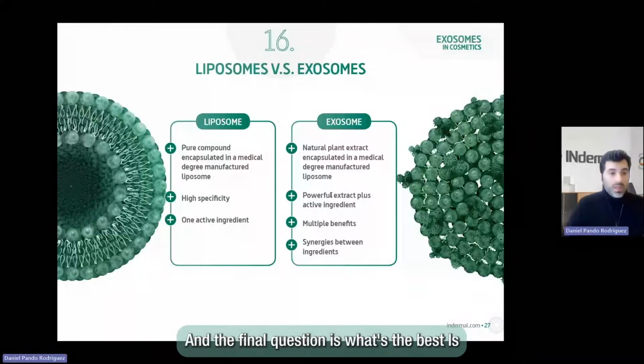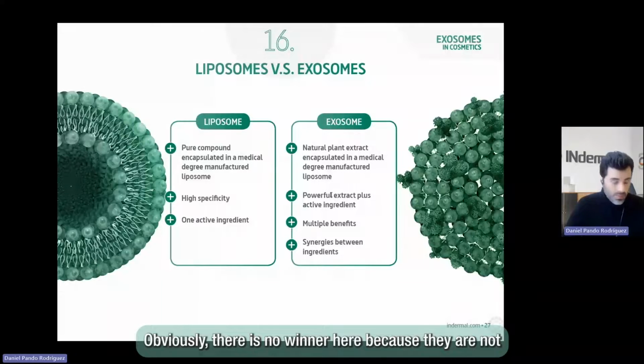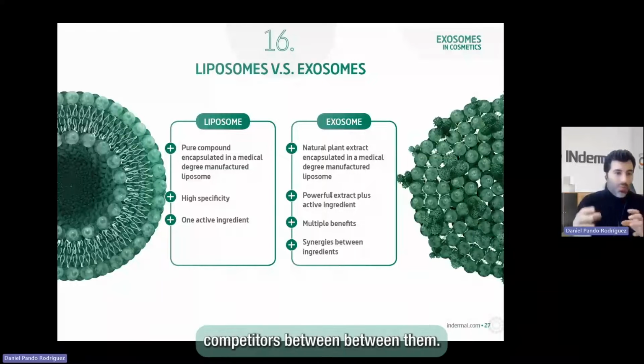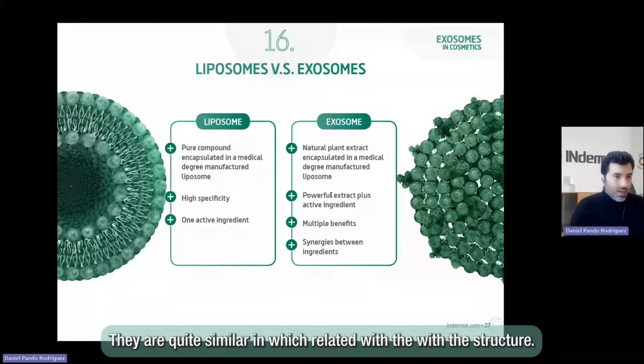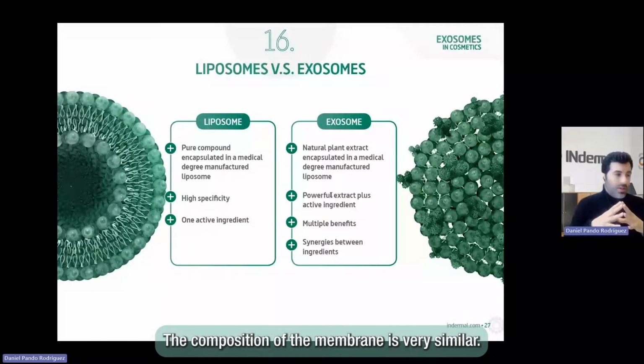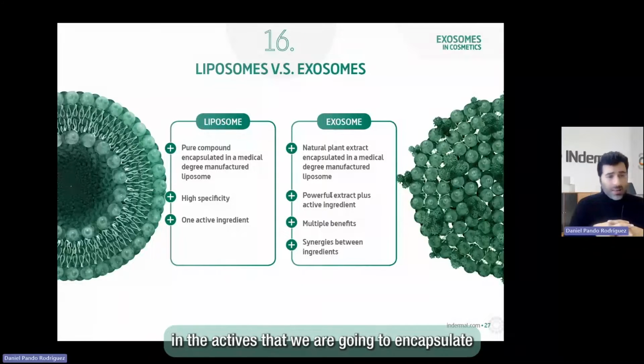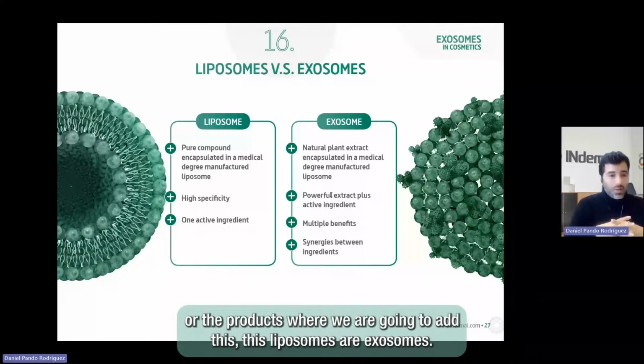And the final question is, what's the best? Liposomes or exosomes? Obviously, there is no winner here, because they are not competitors. They are quite similar with regard to the structure. They are very similar as vectors. The composition of the membrane is very similar. So probably the difference is in the actives that we are going to encapsulate or the products where we are going to add these liposomes or exosomes.